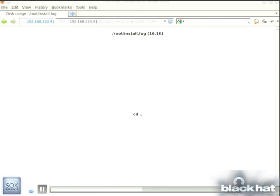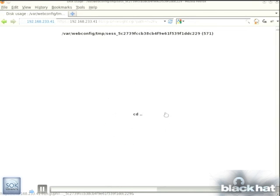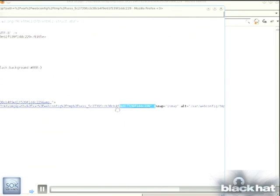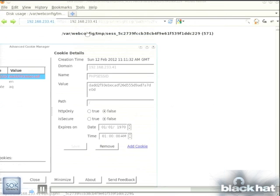Now if we go to this special location, this is where the PHP session tokens are stored. And there's one session token in there. So we click on that, it gives us the session token. The actual session token is in the file name, and the file size actually tells you whether the session token is logged in or not. So you can cut and paste this session token out of the page source, stick this in our browser. From here it's just simple session hijacking.